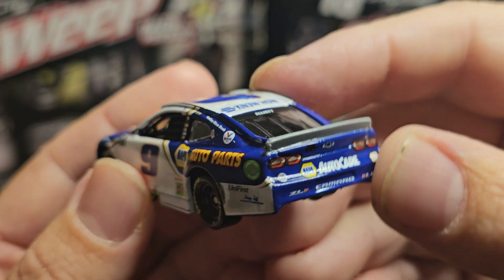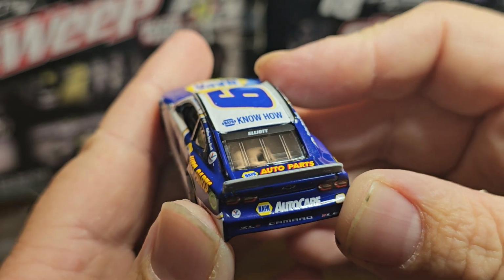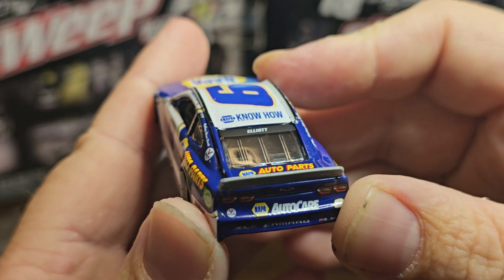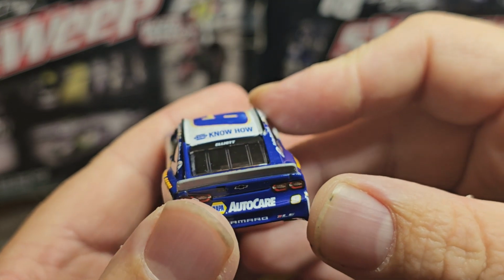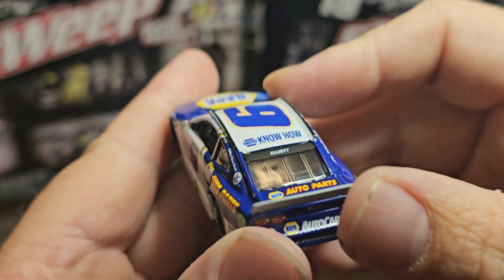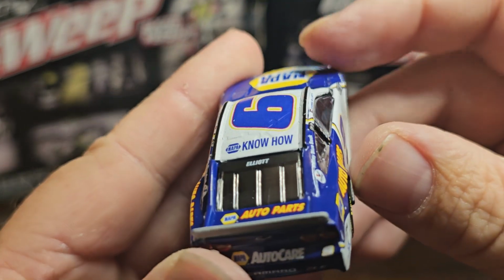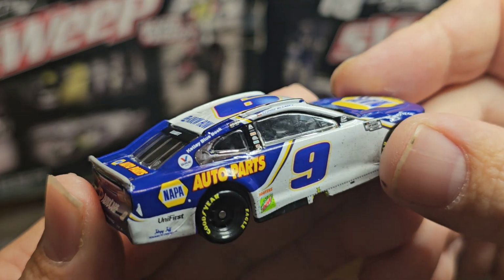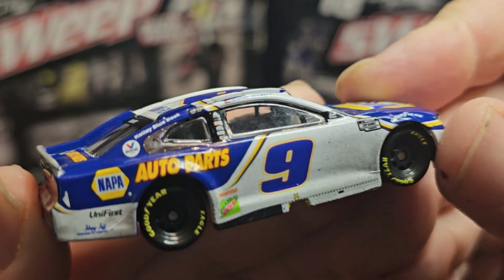You have, or NASCAR. I always say it with Napa. I don't know why I always say it, but it's Napa Auto Care. You got Valvoline, you got ZL1, you got Camaro, you got the 9. You got the Chevy symbol. Of course, you got Napa Auto Parts there with Elliott on the back window. And like on this side, you just see the dirtiness from this.